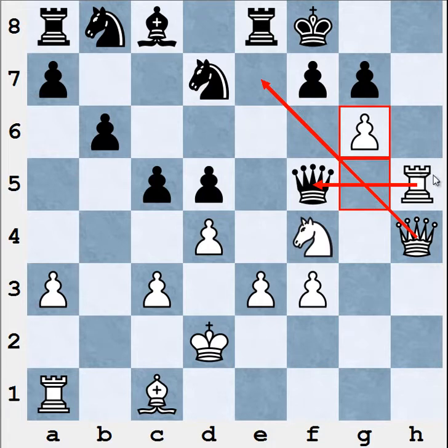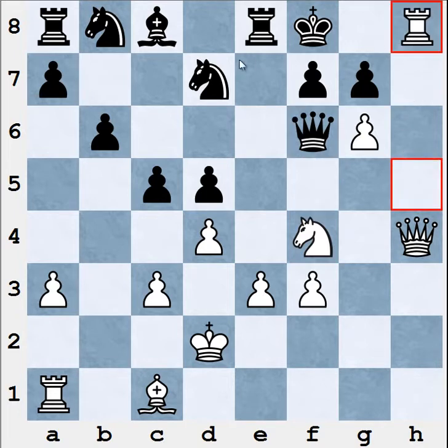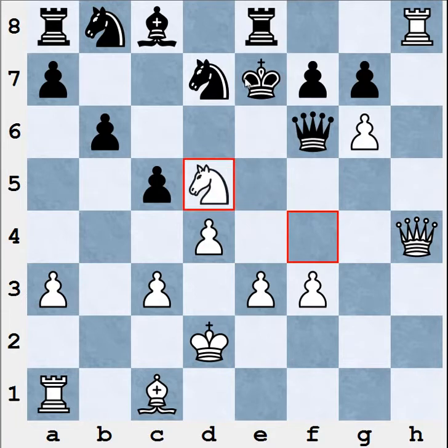Now white is winning because after queen f6, white has the forcing variation rook h8 check, king to e7, and knight takes d5, forking the black's king and queen. It's pretty funny that ultimately, once again, black lost the game not because of the weakness of his king, but because he lost his queen.